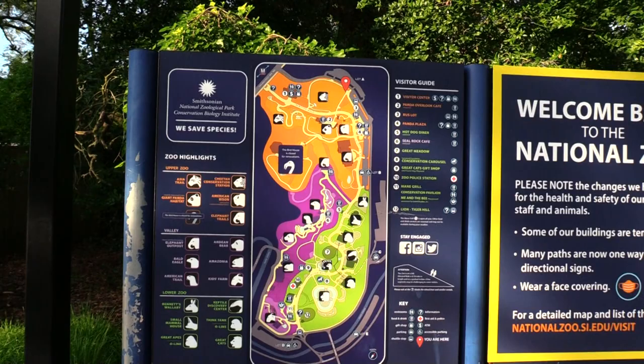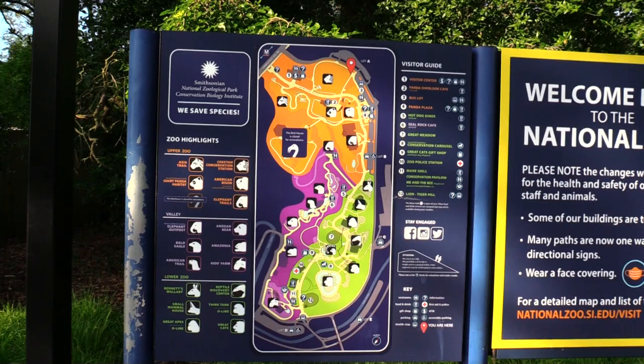This is the zoo map. We're in the upper portion, lot A.